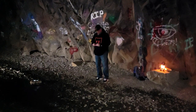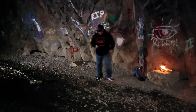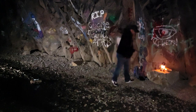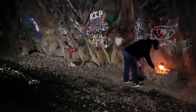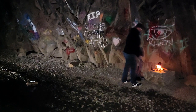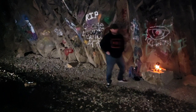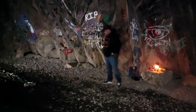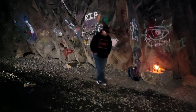Starting to get shakier. Cold. Well, if it helps you feel any better, I feel like a racehorse. This is Anthony and Whitney. We're in tunnel number 6 here in the Dunn Tunnels.